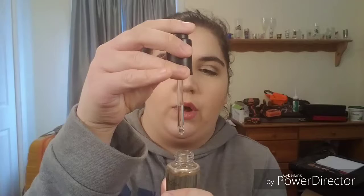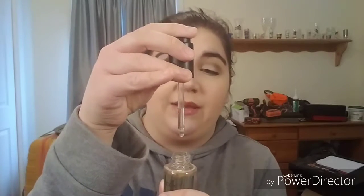So for primers, I have a high-end and a drugstore. So my high-end favorite is the Smashbox Photo Finish Primer. I know it doesn't look like I use a ton, but I have dry skin, as I've mentioned probably 1,000 times. You need 1, 2, maybe 3 drops of this and then you're good. That's how nice this is. So it's gonna take a long time before I use this up, but I do really, really like it. So would highly recommend. And I love the packaging too.